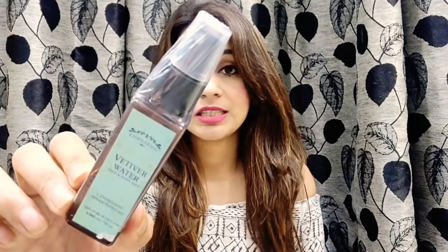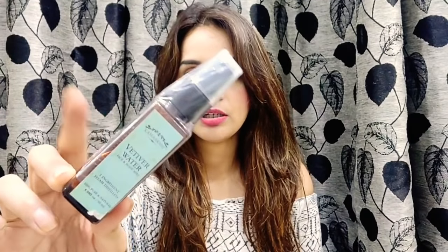Next product is by Kamakshi Botanical, and this is a vetiver water face and body mist. Ingredient: it has 100% pure and natural distilled vetiver water. The price for this one is 230 rupees. Manufactured February 2019, best before 12 months from the manufacturing date. And I love the packing. It's 100% natural and pure, so yes, liking it. It's a plastic bottle. It comes with a spray, so it's very easy to use. You can just spray it on. So yes, love it.